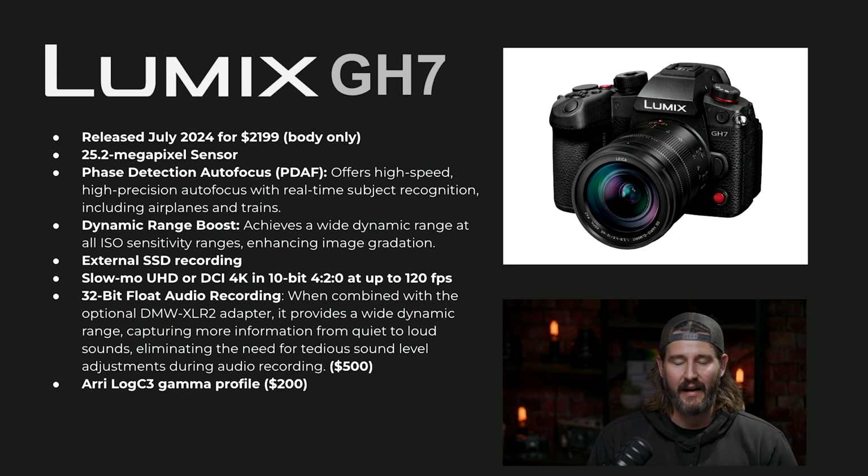The GH7. I have one. I found one used on sale at a great discount, so I scooped it up immediately when I saw it. I think it was like 50% off or something crazy like that. And it really is what the GH6 should have been.